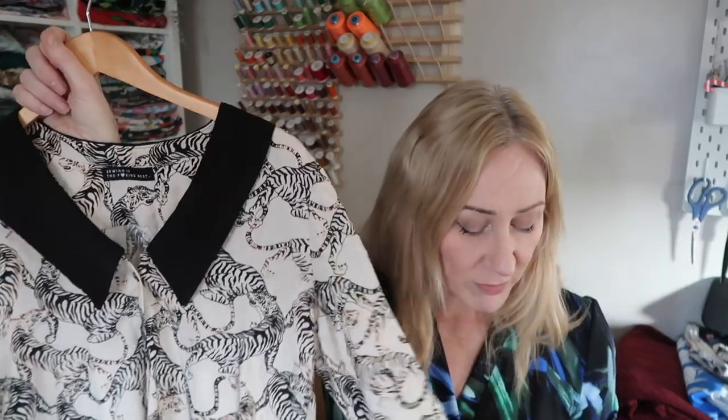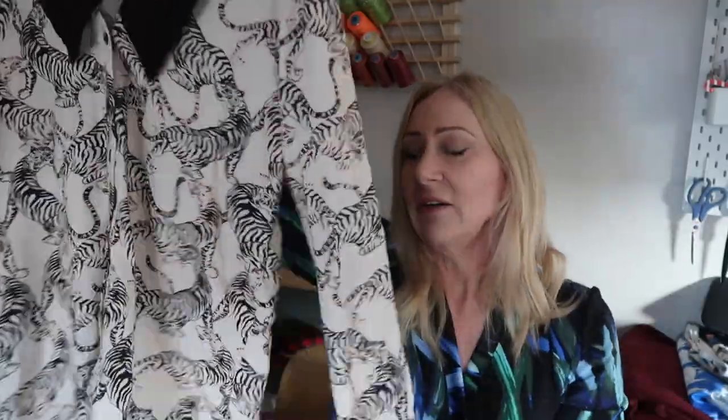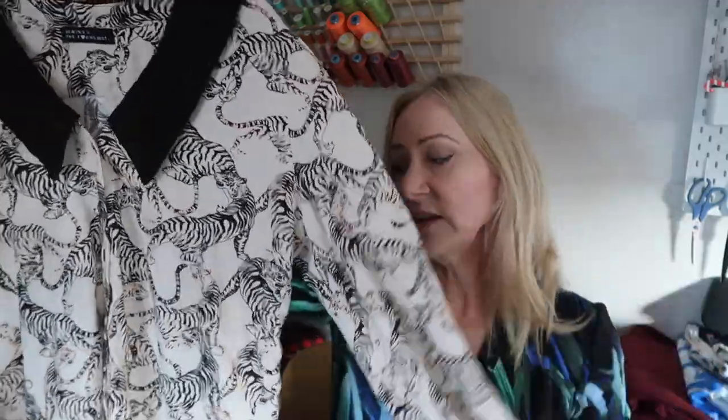Now, I lengthened the blouse by an inch and also the sleeve by an inch, but when I made it up, the sleeves were too short. I have done a full review of this pattern, so I'm not going to go into great detail about it, but what I decided a couple of days before we were due to meet was that I took the cuff off and I made a bigger cuff. So this cuff is now much wider than the original cuff in the pattern, and it hits me just right.